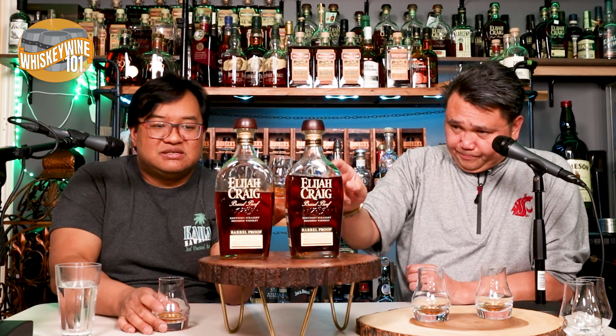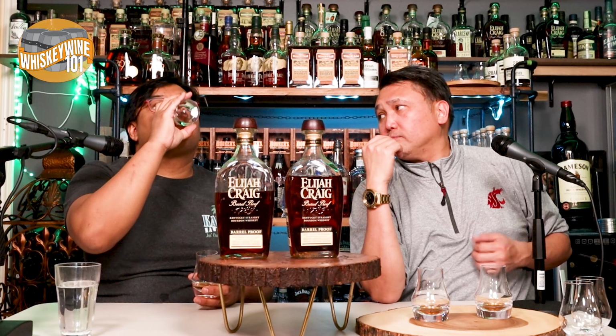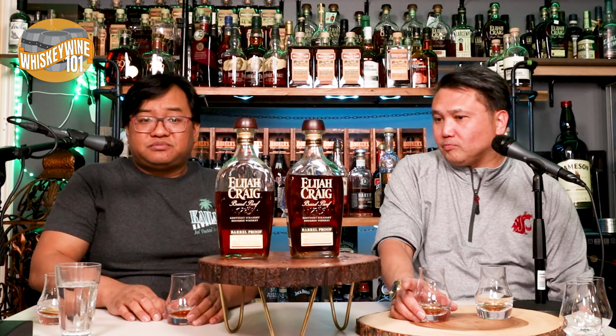It has more flavor on this one, though. You can see the nuttiness on the end. I don't get the bitterness on this as I do with the other. Yes, I agree on that one, too. But then again, for me, my palate's still around 100. So this one is bitter to me, that one sweeter to me.